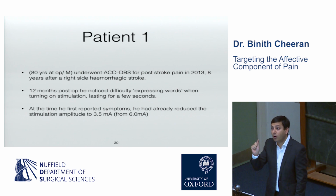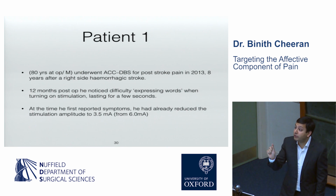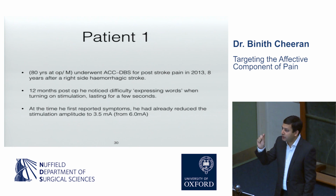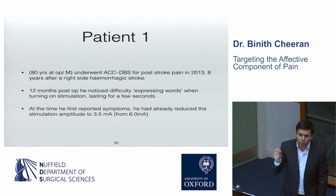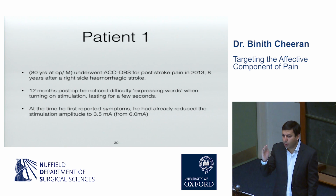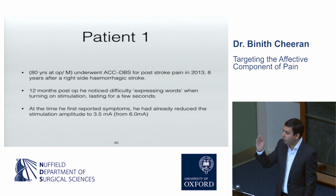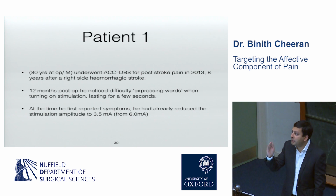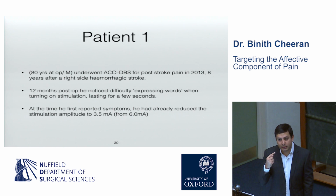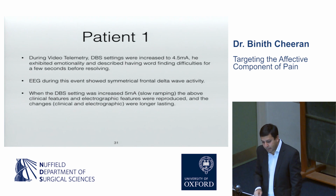He then noticed on his own, he didn't tell anybody else, that it tends to happen above a certain threshold of stimulation. So we measure stimulation intensity in voltage or milliamperes. So we say he noticed that initially he'd only get it at 6, but over time he noticed that he would get it at 4 and then 3.5, and he limited his stimulation to 3.5 because he knew that above that stimulation he'd get this little behavioral arrest.